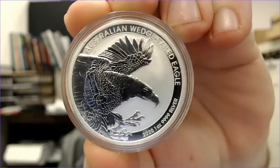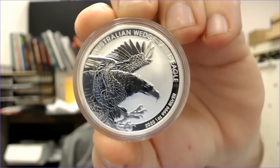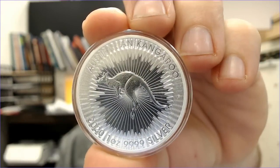And this is the wedge-tailed eagle. It's a 2020. It's 0.99 silver. Actually, it's 0.999 silver. Really nice coin. And all of these are attractive. This is your typical kangaroo that you see a lot. It's the 2020.